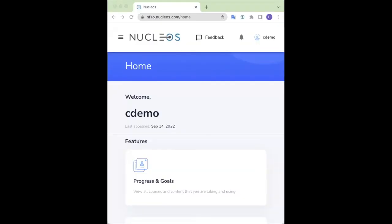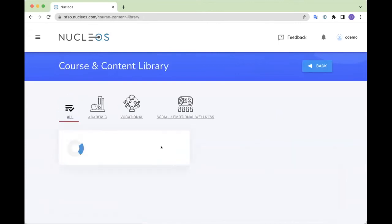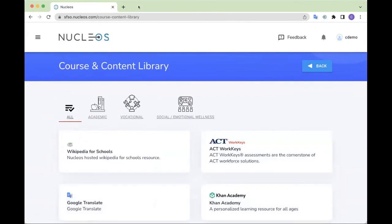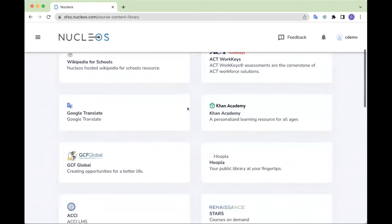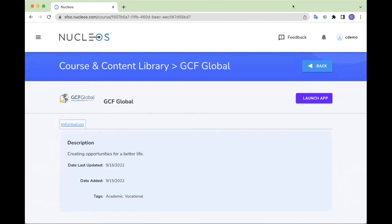And so with that, I want to bring up the learner view, as we've seen the admin view. The learner view is very similar to the admin view, and the layout is very similar. Of course, they don't have the administrative capability to enable or disable courses, but they can still go to the course content and library and pull it up. I want to bring your attention to what it looks like.